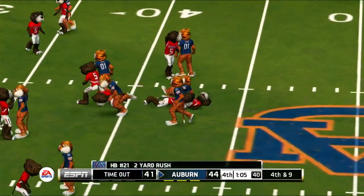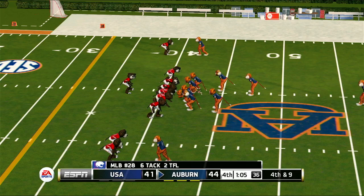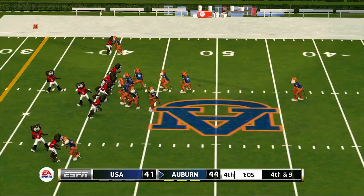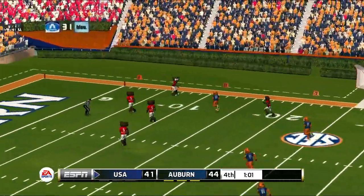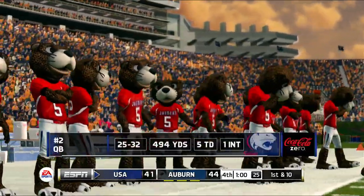Well, a lot of frustration by that offense, but you've got to give the defense credit for coming up with a stop in this quarter in a game this close. Auburn holds a field goal lead. This punt goes over the goal line, and this will be a touchback.